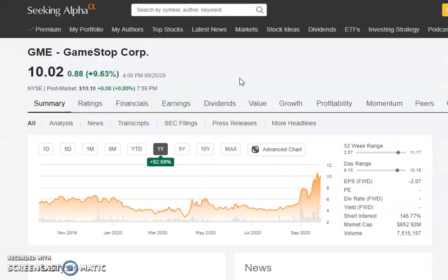The reason that GameStop is so good is because you can pre-order different things, especially these consoles that are going to be coming out soon and that people want to get their hands on. They want to be one of the first ones to get it, and I believe that GameStop is going to have a very, very good quarter. Now, that doesn't mean that they're going to have good quarters in the upcoming year, but they're going to have a decent quarter coming up in the next few months.